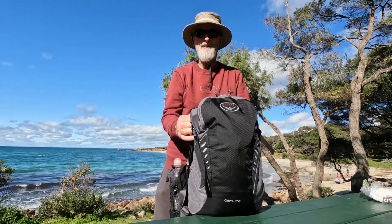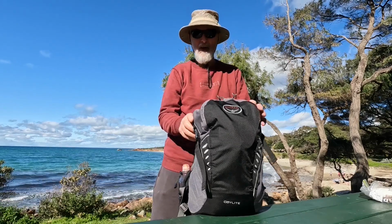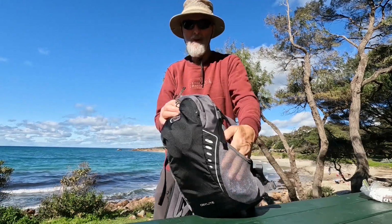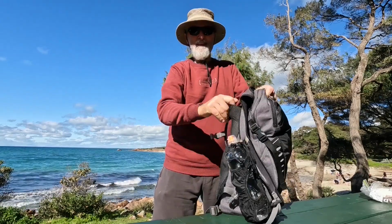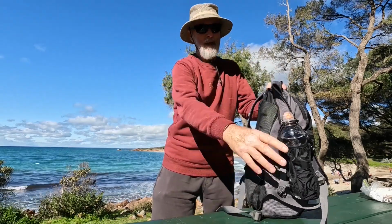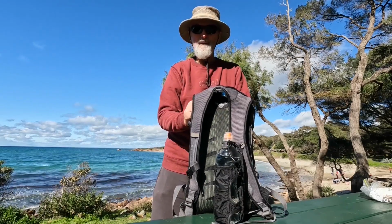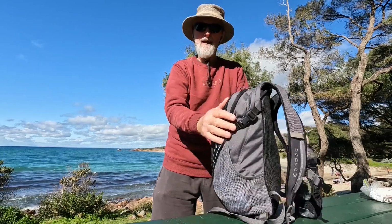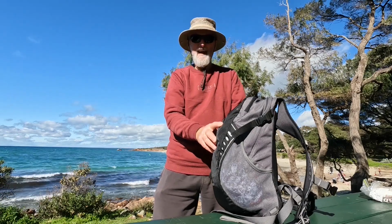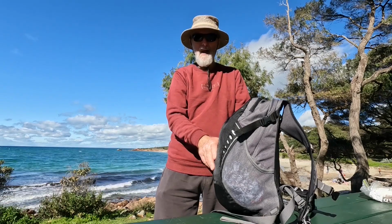This is my day pack, 13 litre Osprey day night pack. It's got two side pockets either side there. I've got my bandana in that pocket there. It's got a designated bladder pocket as well, but I use the water bottle hanging on the front there, and I've also got another water bottle inside the pack. Yeah, it's a good little pack, which is what I use for my day hikes now. And I'll show you what I actually carry in my day pack.